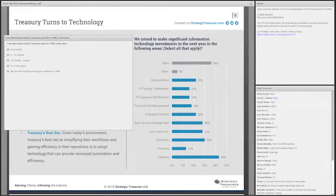How are they making the justification? Because you're competing for dollars. So that's why the business case and determining the ROI makes a lot of sense. We're going to share the results so far. There are a lot more people who can still vote, but I just wanted to put that out there.